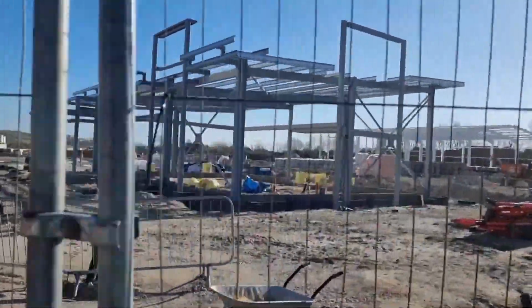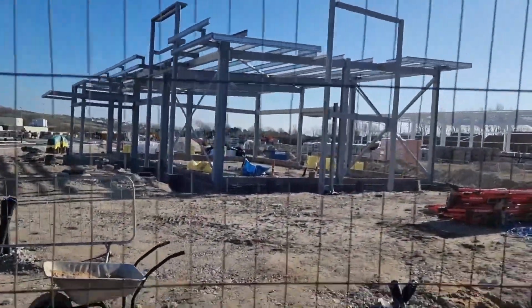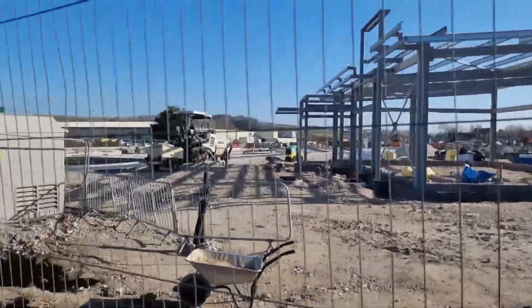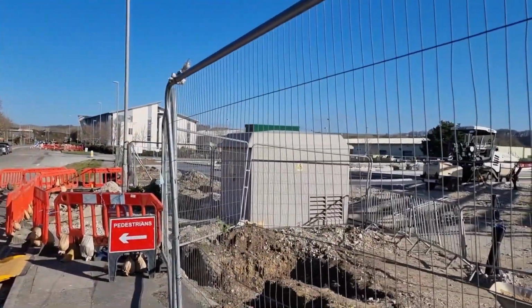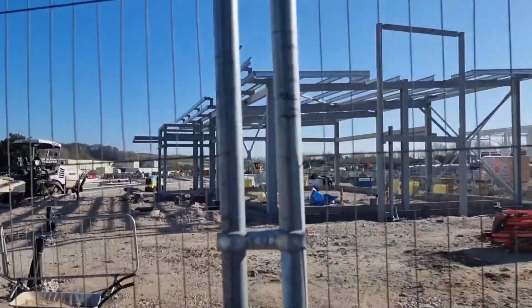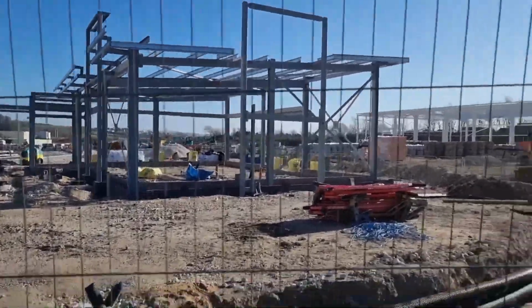I think that could be the Costa, that one there. Could well be the Costa. Yeah, where the flooring is down there, that could be the McDonald's drive-through. And this one could be the Costa. Or vice versa.